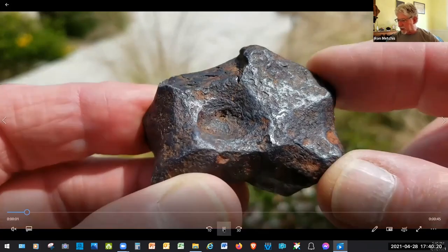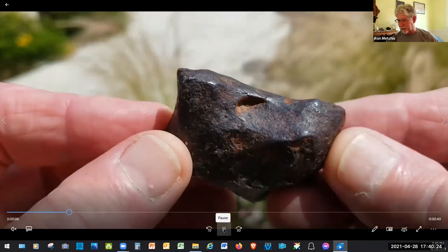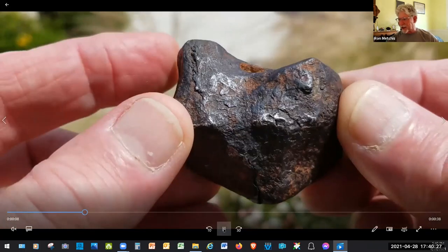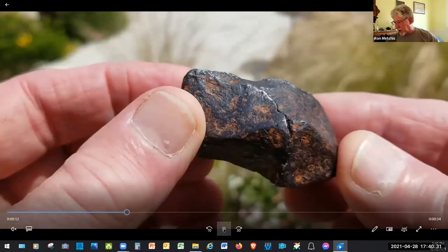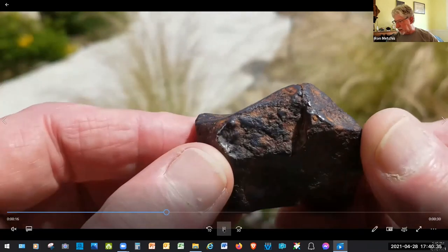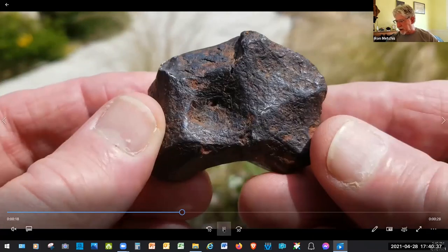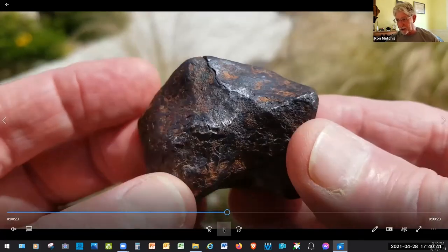So this is a 231-gram piece I got from Steve Arnold. Not the meteorite man Steve Arnold, but the other Steve Arnold. There's a little bit of lipping right there, as you can see, around the rock. I'm not sure, and there's a little bit more on top as well. This is either a Niger unclassified iron or a Moroccan classified iron, depending on who I believe.